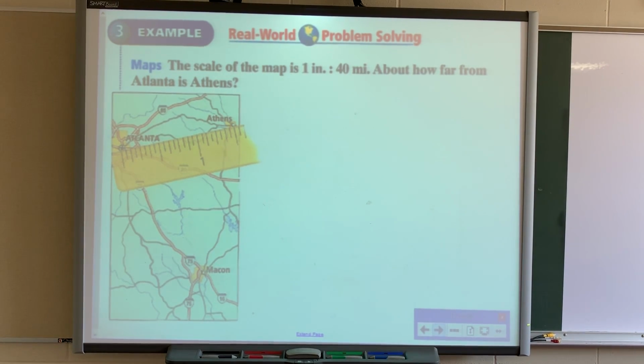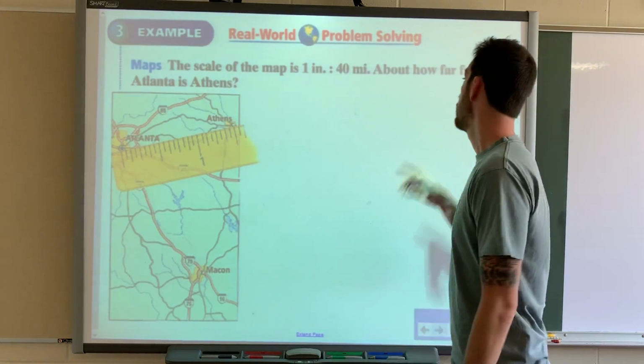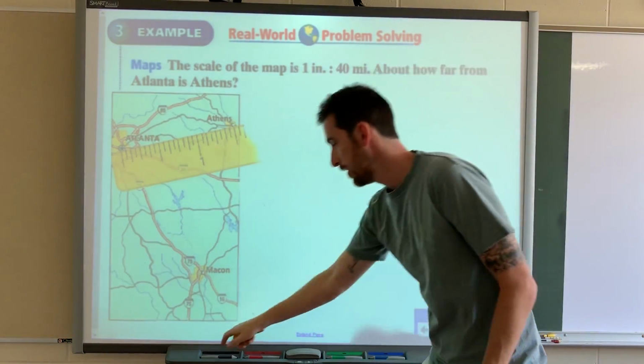I'm gonna do some scales. The scale of the map is 1 inch to 40 miles. About how far is Atlanta from Athens?